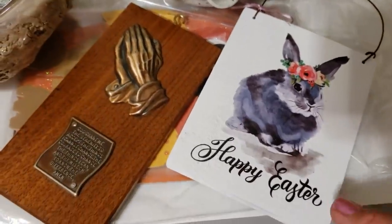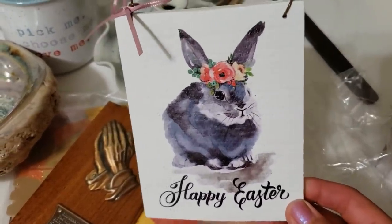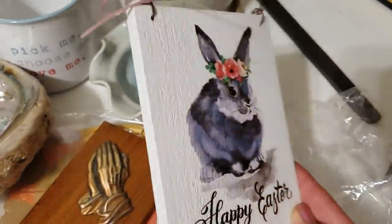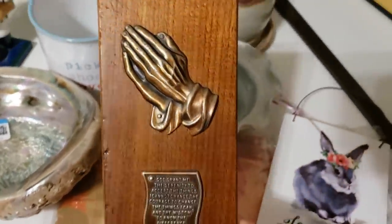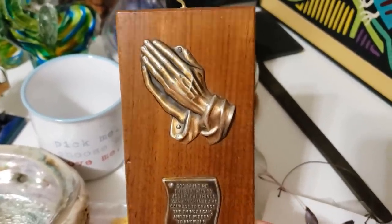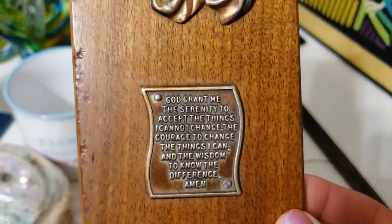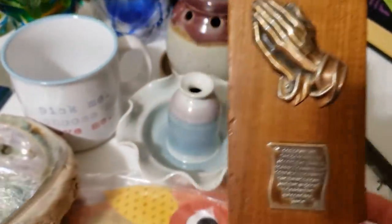I found two plaques in the plaque section. First, this little bunny, which I'm going to keep for my own decorating purposes at Easter, 69 cents. And secondly, this lovely vintage Serenity Prayer plaque. It has some brass praying hands and the Serenity Prayer fastened to it. I paid $1.99 and I value this at $20.